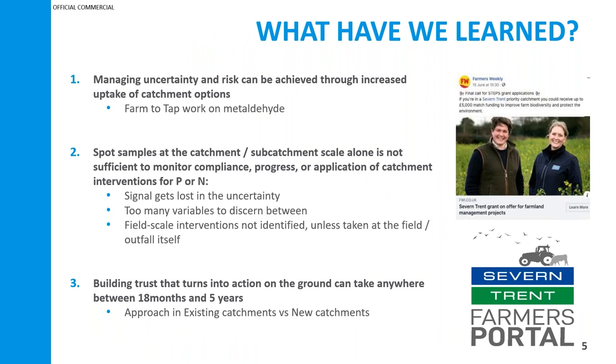So over the 10 or so, 11, can't even remember now, years of running these schemes, we've obviously learned quite a lot, as you can probably imagine. And I'm just going to take you through 3 things which really stand out. The first one being how you manage uncertainty and risk through delivering catchment interventions.